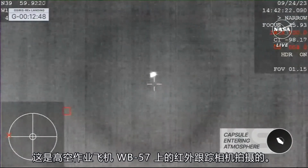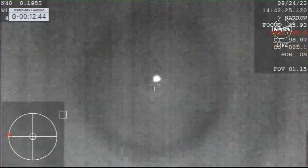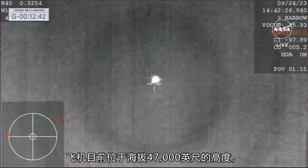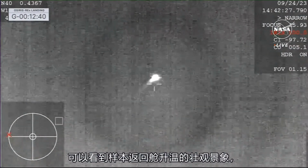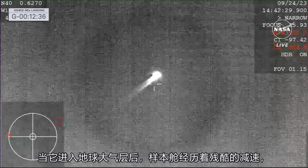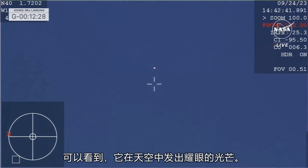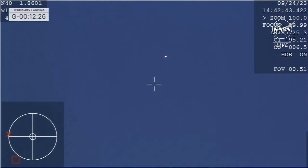This is from our infrared tracking camera on the WB-57, our high-altitude plane, at about 47,000 feet MSL, mean sea level, getting a great view of that SRC heating up as it enters into Earth's atmosphere. The punishing deceleration that spacecraft, that SRC, is experiencing right now, as it comes in at about 27,650 miles an hour. You can see it glowing brightly in the sky.